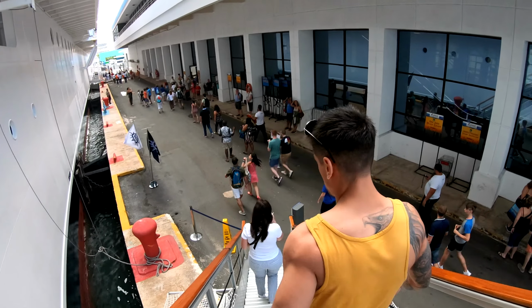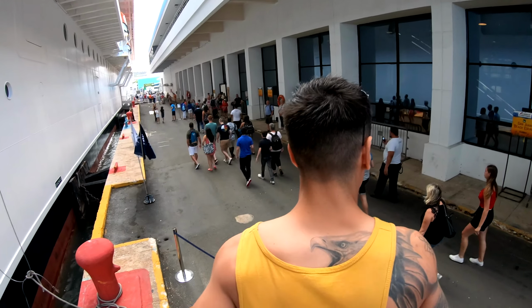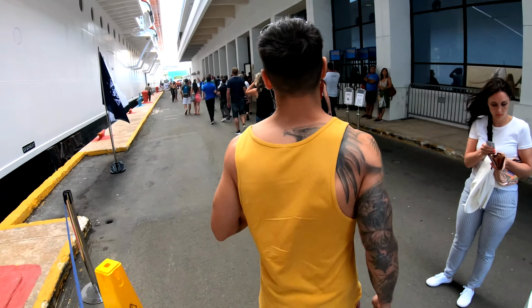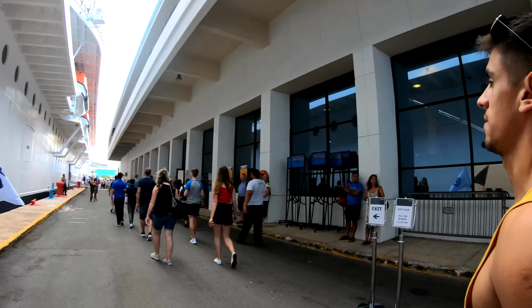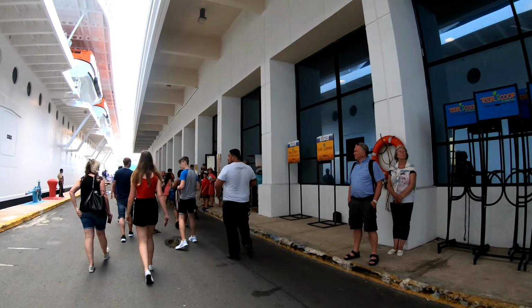I'm so excited. Puerto Rico. More so I get to learn another part of the United States. I don't know why, I feel like Puerto Rico is like the cousin of the United States, but it still is. It's just so different though, I think.